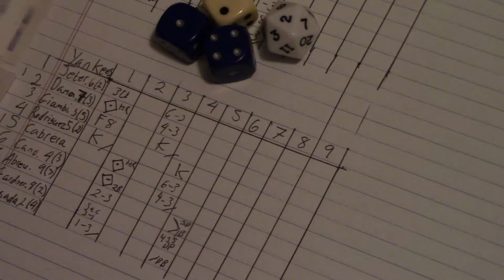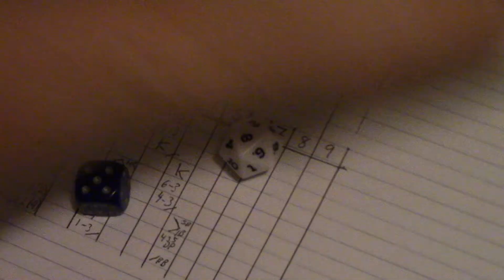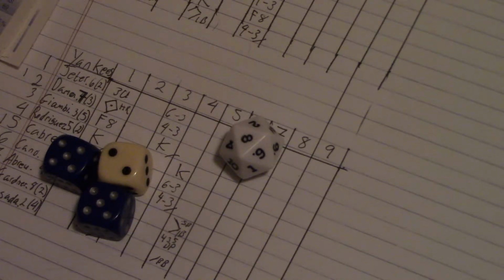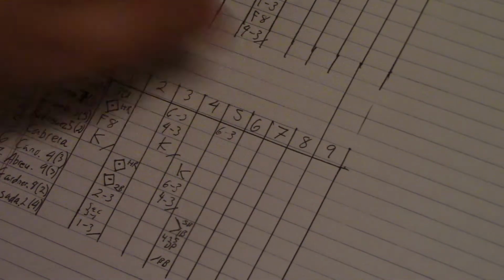Top of the order. Jeter. 2-10 and an 8. Ground ball to shortstop to end it. Okay.